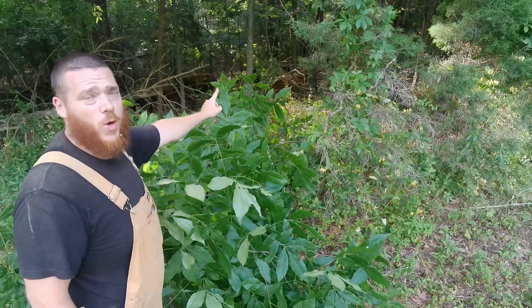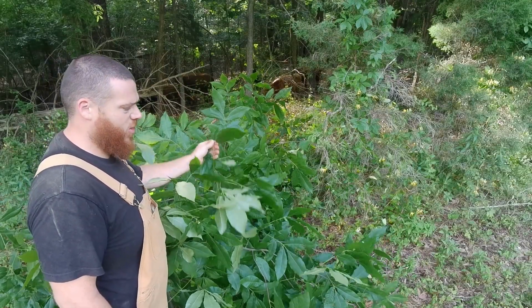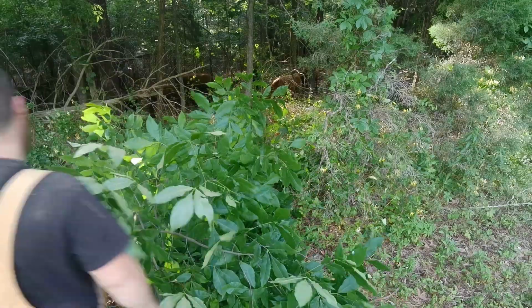I don't know if you can see those cows going after that elm immediately, but they like elm. I'm not sure how much they like hickory really, but sometimes they eat it anyway.